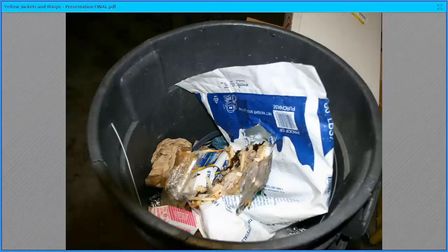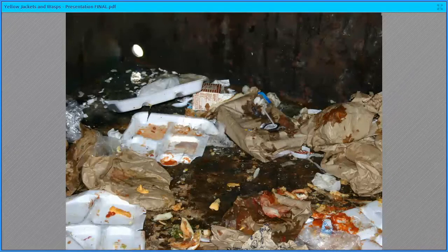If you don't, and you dump your food in, this is what remains on the bottom of a dumpster after it's been dumped. And that's what those yellow jackets are foraging on. Their access to food is going to bring them to the school in the first place, and you'll have more nesting on the building just because there's food available.